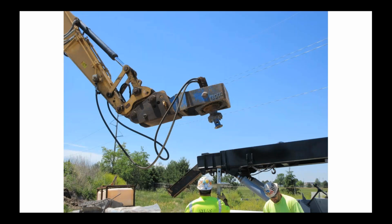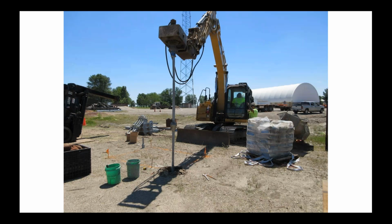Just a closer up shot of the hydraulic torque head that just simply slides over the top of the helical pile and advances that pile into the ground. And then one final shot of installation taking place here.